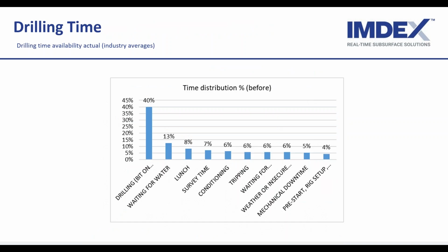Okay, so thinking now about cost control and how IMDEX technology can help to optimize drilling and therefore reduce costs. These are some industry averages around the way a drilling crew divides its time. And again, this is a brutal but known fact: a drilling crew doesn't spend as much time as we would like actually drilling with bit on bottom. So you can see here the industry average that we're stating here is 40%. People can argue that it might be a little higher than that, but really that's a dauntingly low number. And all of these other activities are generally time that we would like people to be spending with the bit on bottom.